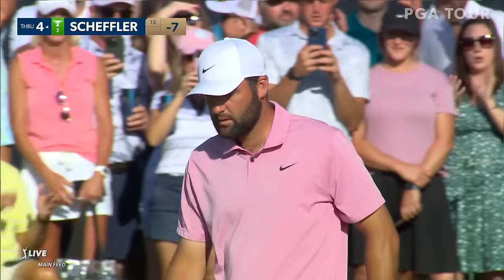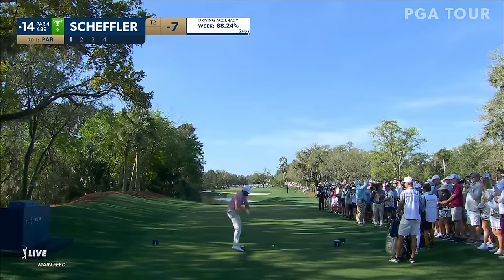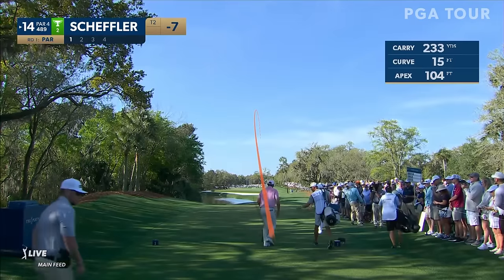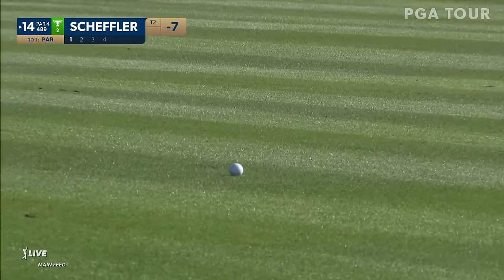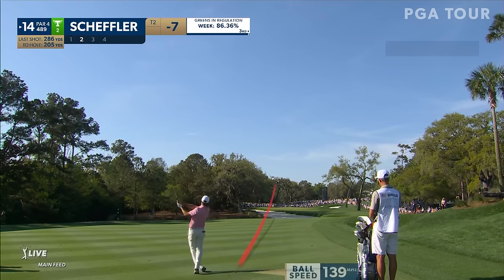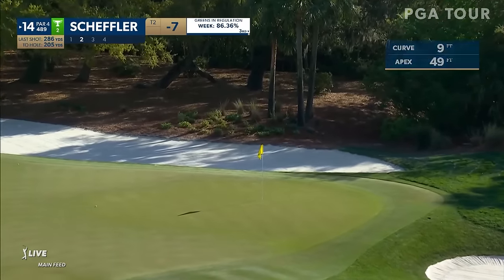Perfect read. He's now 34 of 35 from inside 15 feet, going back to the last 3 rounds at Bay Hill. Well, that's just fine up the right-hand side. Yeah, it certainly took a lot off that, Billy. That thing flew about 275. I know it is back into the wind, but. Pretty much exactly there, Billy.